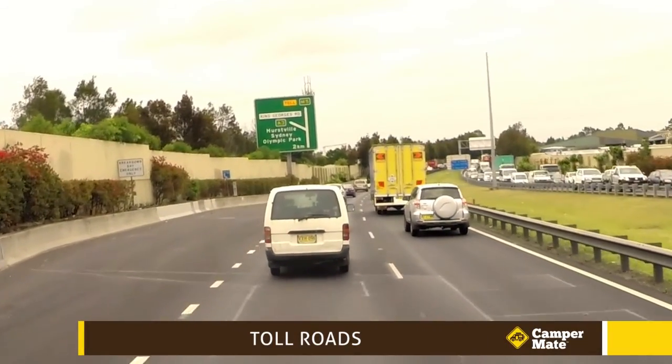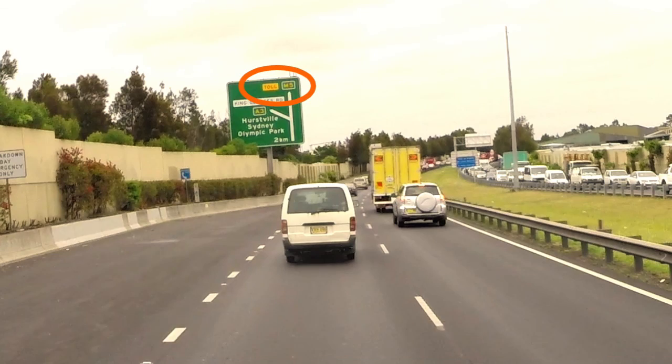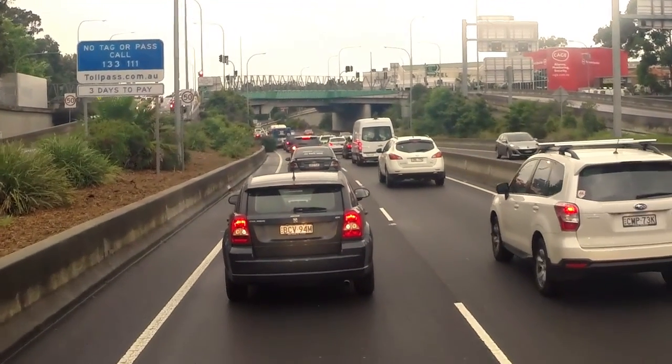On some main highways, you can decide to drive on a toll road. This often saves time but does cost money. This fee can be paid within 48 hours either on the website or by phone. The details are signposted before entering.